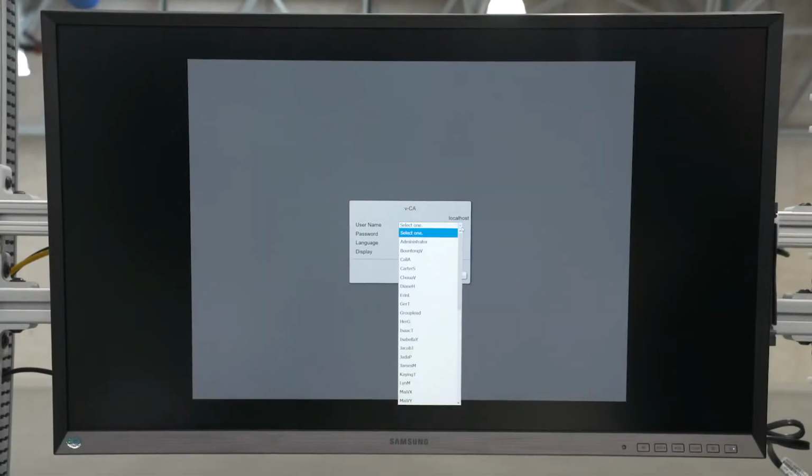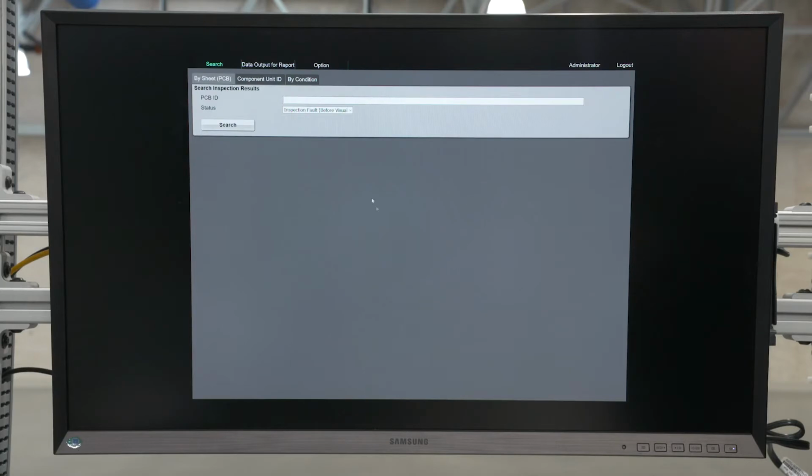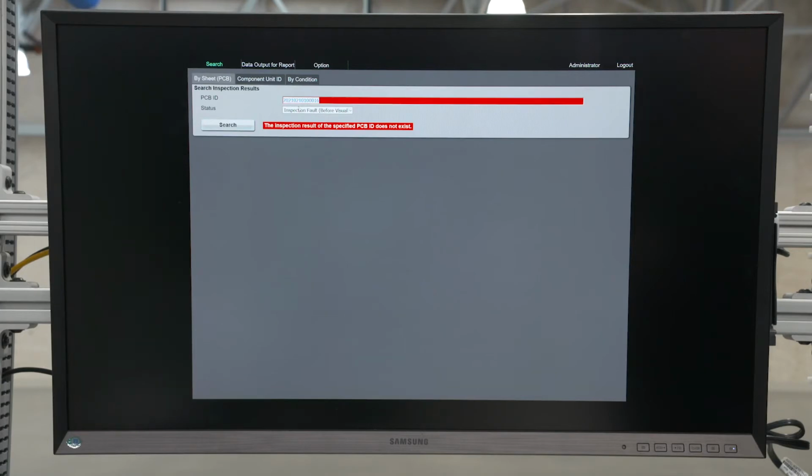The Omron VCA review software first allows each operator to be assigned a unique login to provide traceability and accountability back to their work. VCA is web-based and can be easily configured in both inline and offline modes.